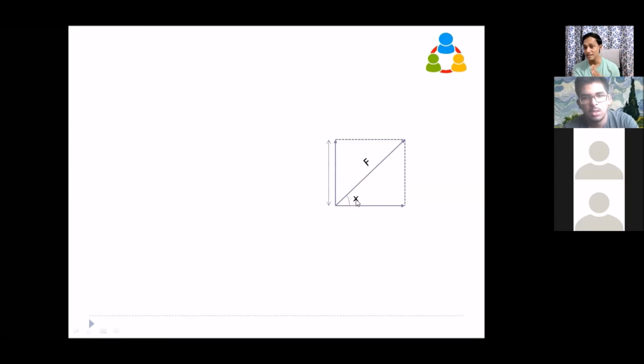What happens if this angle is 0? If this angle is 0, how much do you get here? Sir, nothing, sir. 0 you will get. If this angle is 90 degrees, what will you get? You will get 100%, the full F. So when this X is 0, this value of the vertical support you will get at the center of gravity. You want the pillar here. If you are pulling at 90 degrees opposite, the bridge will fall down.